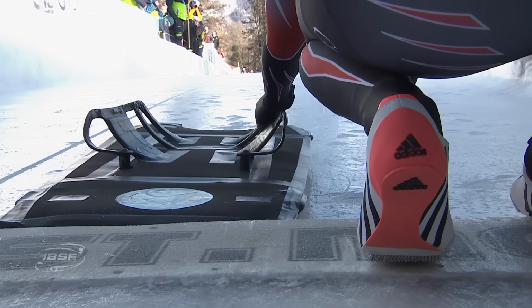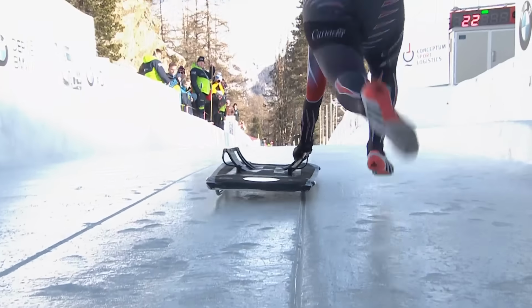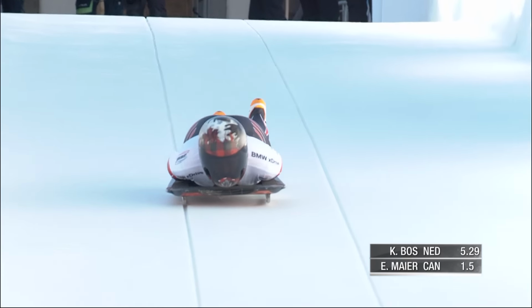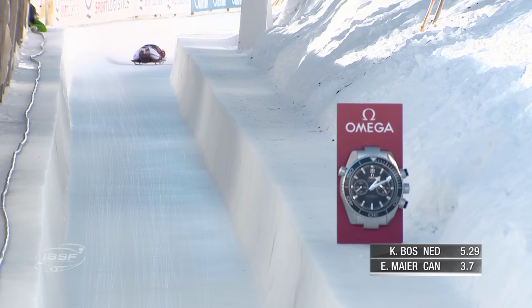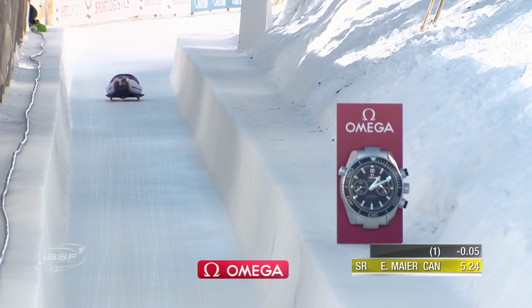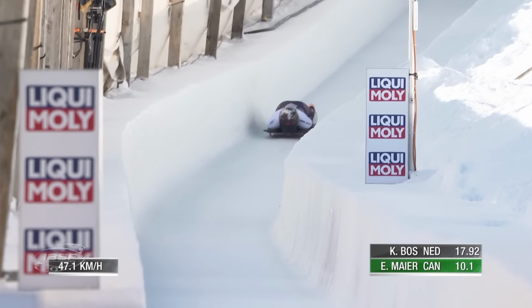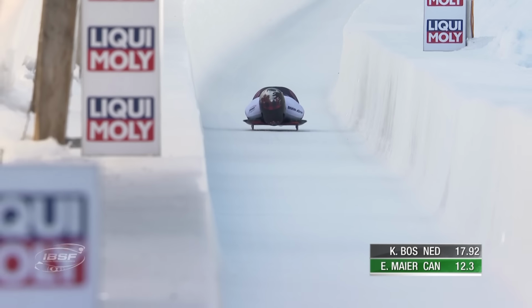Okay, next up, 24-year-old Liz Meyer. And the Canadian was 3rd in the race here last year. She was silver 3 seasons earlier. Start record holder Greg was just tipping her as a potential winner here. So let's see how she fares.